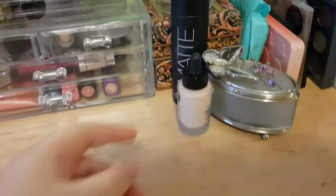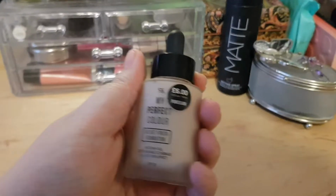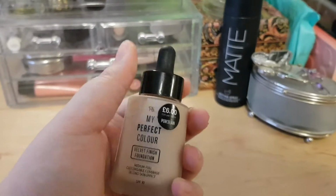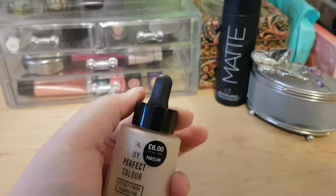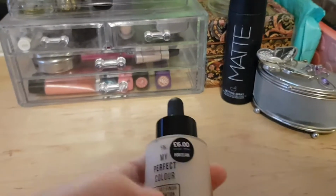Put all that back together. Okay, and then this is my current foundation of choice. This is the PS My Perfect Colour Velvet Finish Foundation in porcelain, as usual. It's just very nice. It covers very nicely.